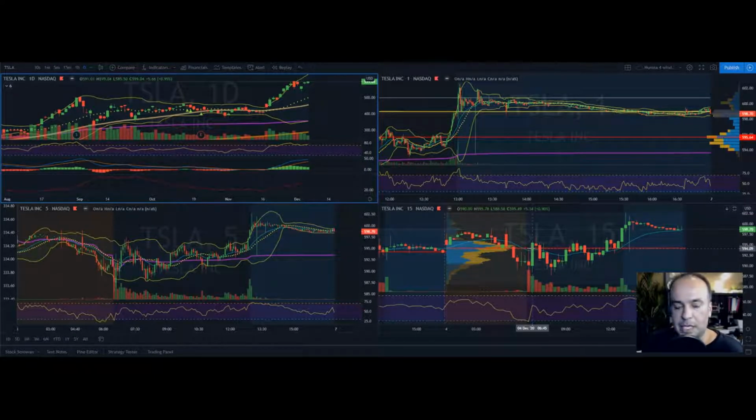And so for me, what I've been doing is selling the puts, the weekly puts, at a level where I don't think Tesla is going to go. And this week it actually came close. I was selling the 550 puts. We did actually hit that on Wednesday. But like I said, we bounced right back off of that, right back into the 590s.